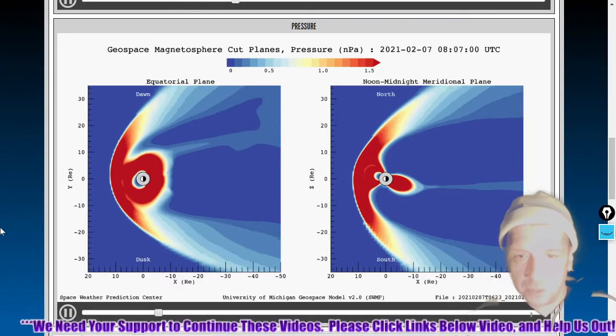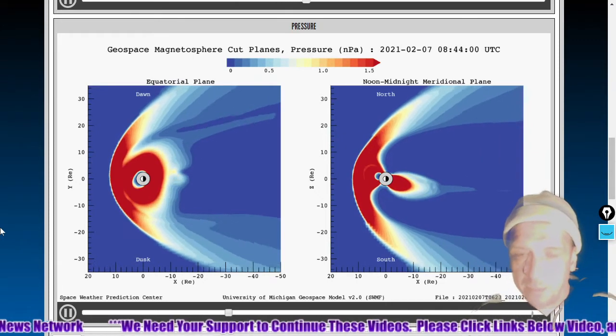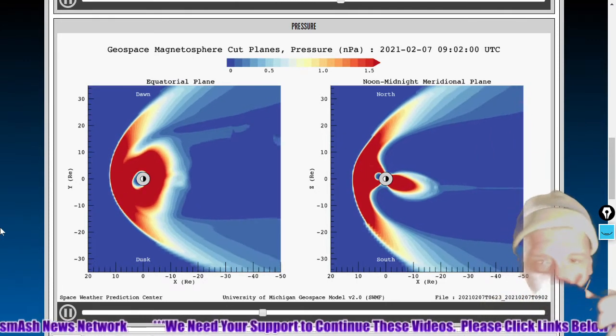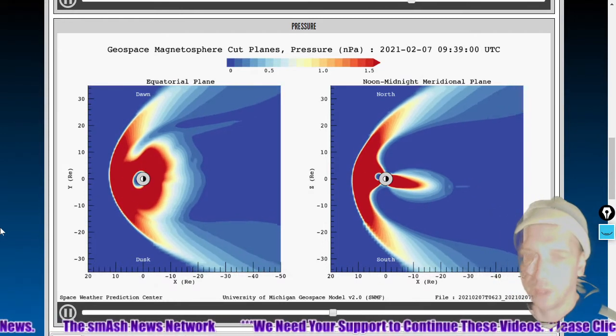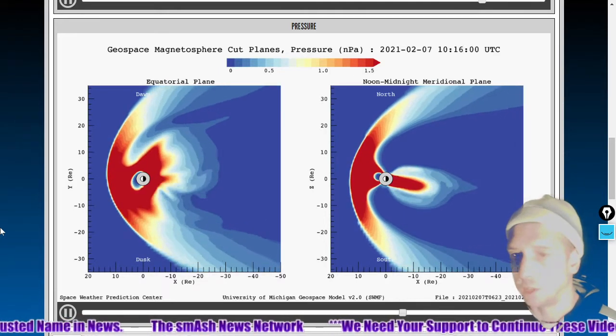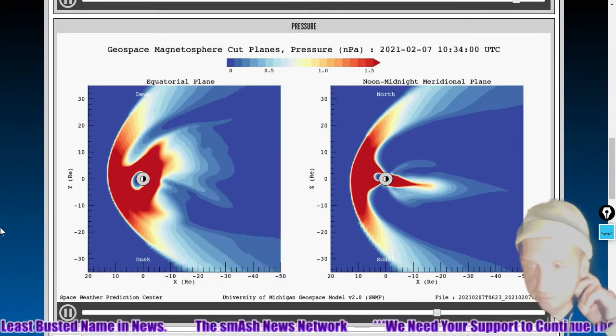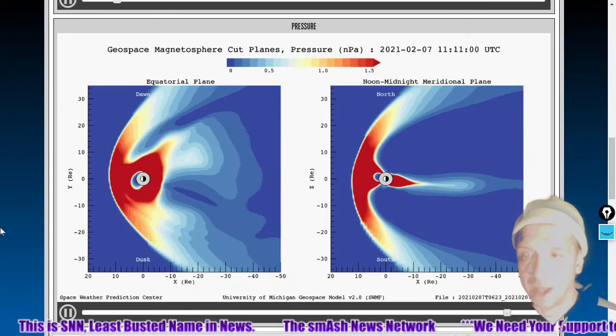So we've just seen the geomagnetic storm conditions taper down into geomagnetic unrest. And nobody was even really expecting to see a KP of 5. So those conditions may return. Don't be surprised to see the KP go back up to 5.